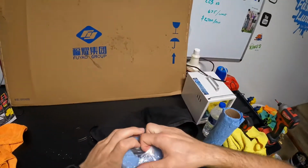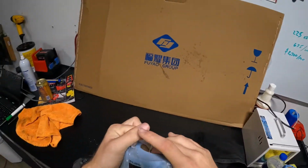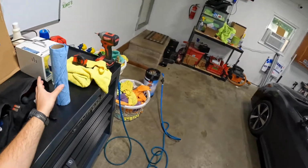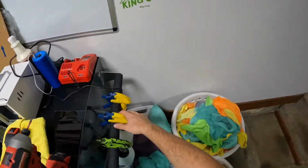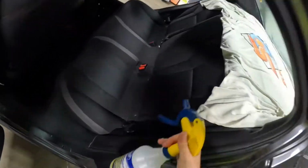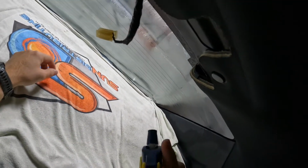But we are not playing games. Got all the shop towels. Probably just hit it with this for now. This is just LA's Totally Awesome. You can buy it from the dollar store, Home Depot, wherever.